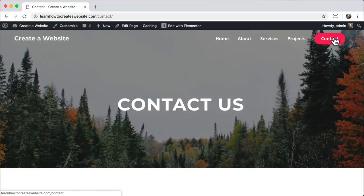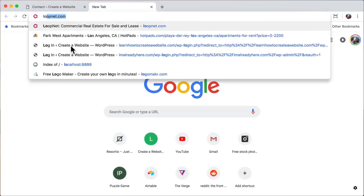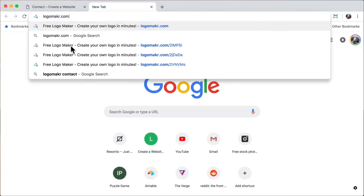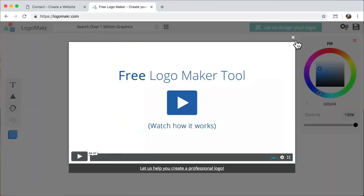I personally like simpler logos, but of course you can create any logo you want. So to create our logo, I'm going to open up a new tab and go to logomakr.com, that's LOGOMAKR, there's no E in there, dot com, and press enter. Then I'm going to exit out of this video because I'll show you how it works.